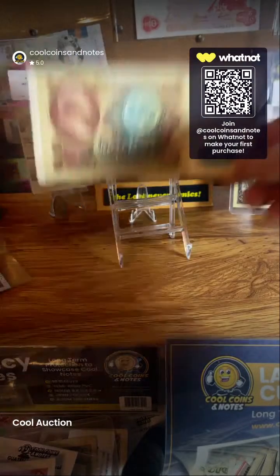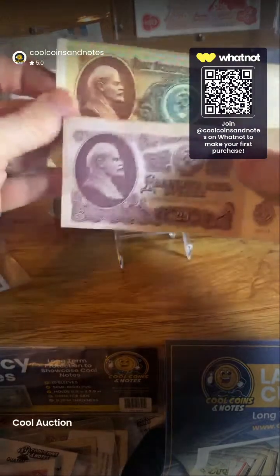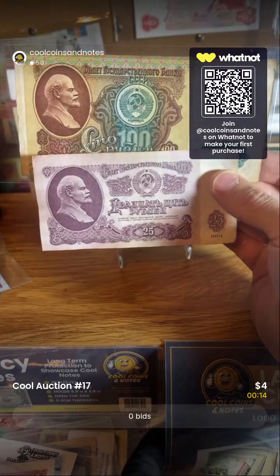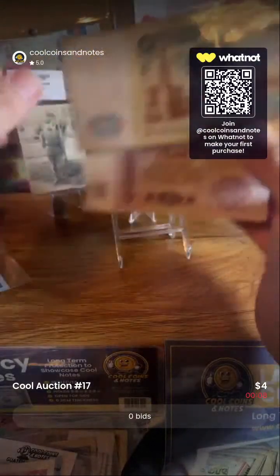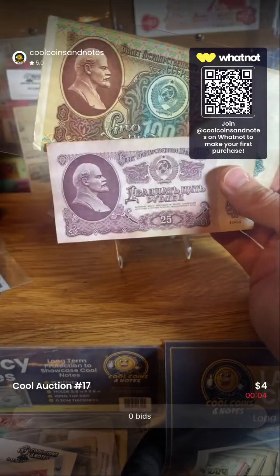All right. There's Lenin. And let me see. We've got another. So we've got a couple Lenins here. It's going to be CCCP 25 rubles 61, and then that's a 91 there on the 100. Two nice Russian Lenin notes.